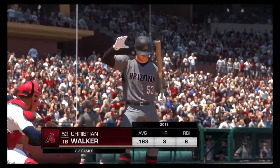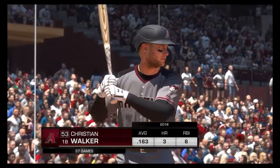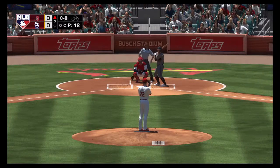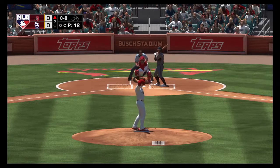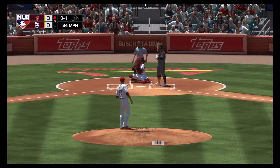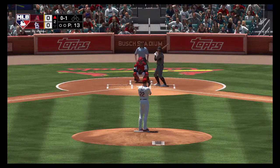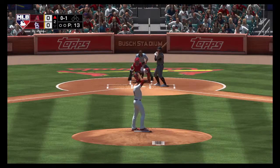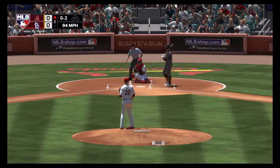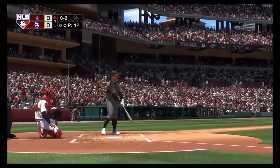At the plate, Christian Walker. He'll get us started in the top of the second. The first baseman, Christian Walker. Here comes the first pitch. And he takes a cold strike. 0-1. Fastball taken, but that gets the zone for a strike. Not looking good after being down 0-2.